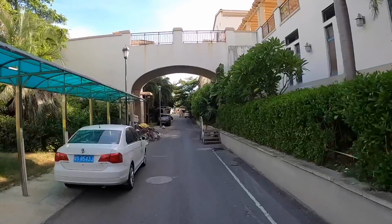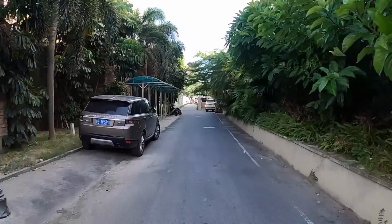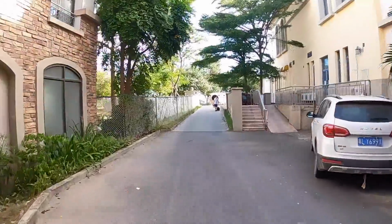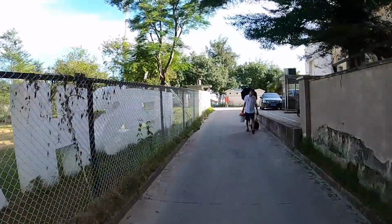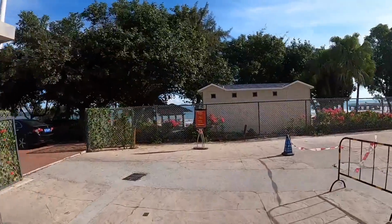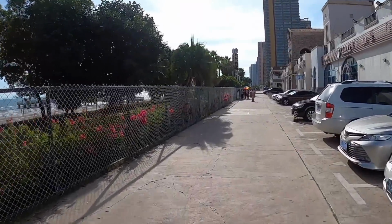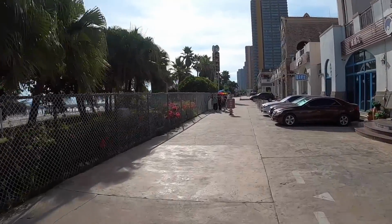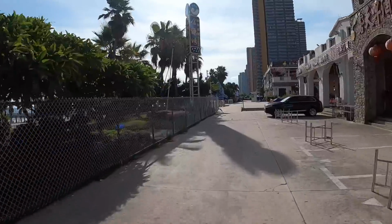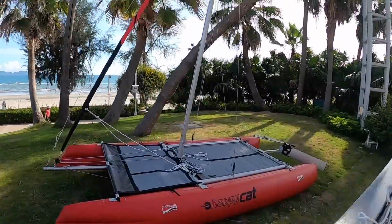This is the road where they keep the garbage, so it's not a very nice back road to take you down. My car is here, and I've got to take one of the sails out, but let's go check on the boat first. There she is. Still looking okay.